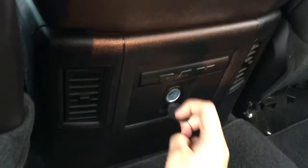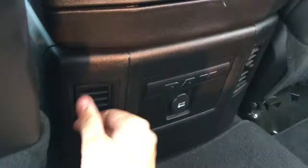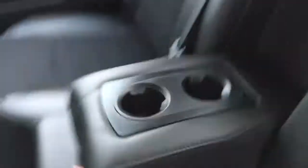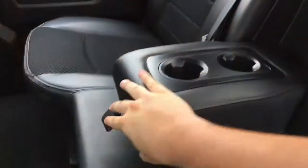There's a 12-volt DC power outlet down here, a nice Ram badge, and there are directional air vents, which you can easily close and open. There are two big cup holders down below here, and there's a fold-down armrest in the middle here with two more cup holders.